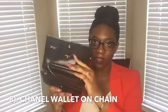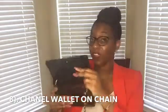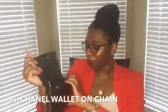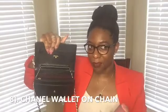And last but not least, you guys, is my Chanel Wallet on Chain, Caviar Leather, gold hardware, that I got in 2017 when I went to London. Let's take out this long chain, which I love. I do love the length of this chain. I don't know, you guys, we'll see if it fits in. If it fits, then the phone fits in all 8 of my bags, minus a few slip and exterior pockets.